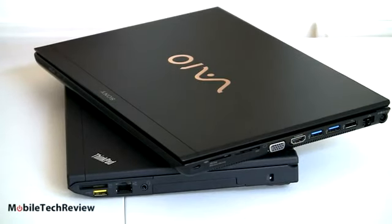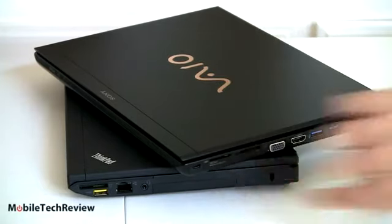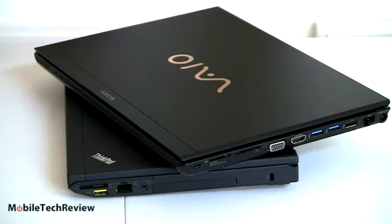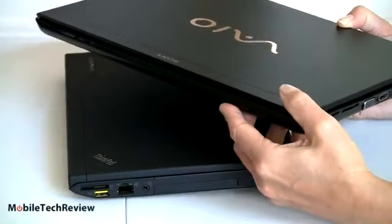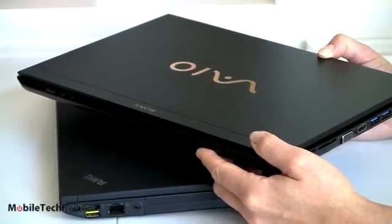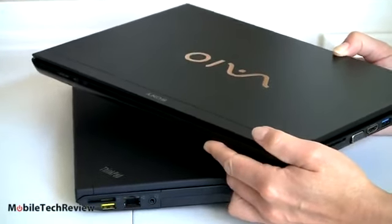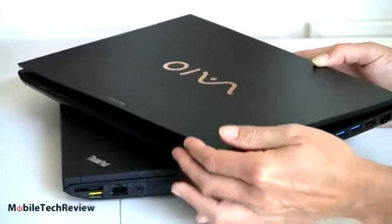In terms of build quality, they're both put together very well. They both use their own sort of premium materials. It's carbon fiber over magnesium alloy on the Sony, and with the ThinkPad you get that rugged roll cage design. I mean, durability-wise, the ThinkPad is it, let me tell you. The Sony feels beautiful, thin, and light, but you don't get the feeling that you could drop this on the floor and be okay. Now, maybe you could be, but it doesn't exude that kind of serious, hefty, strong kind of thing.